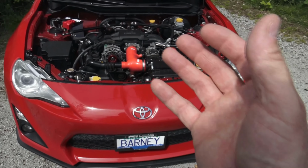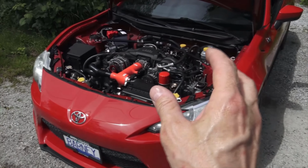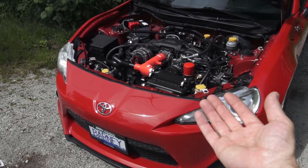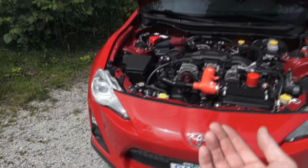It's actually kind of a coarse engine, if I might say. It makes a lot of noises. The direct injection makes a lot of noise. There's clicking, clanking going on, but that's normal. This car has been like that since I've gotten it. It doesn't mean anything's bad, but it is kind of coarse.